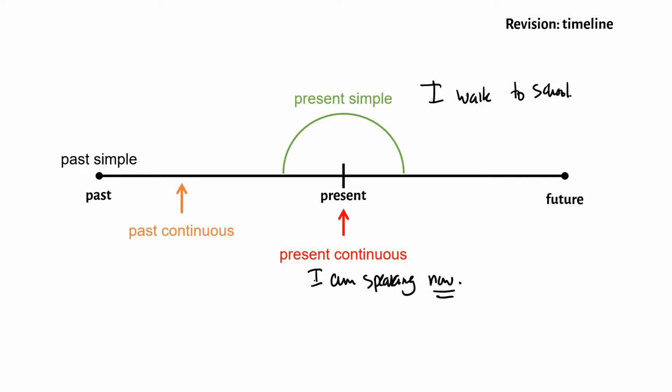When we compare this to past continuous, we see that past continuous usually went on a bit longer than past simple, and past continuous usually also appears together with past simple. You probably know a sentence like while I was speaking, someone came in, right? The while I was speaking was a bit longer, and you were kind of interrupted by the person who came in.